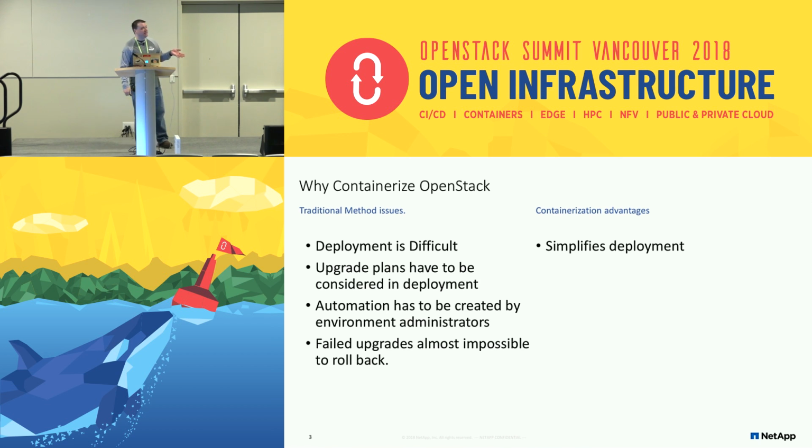By switching to containers, it simplifies deployment. There are already images for Kolla, for example. They're RDO images, but they've already been created with all the drivers, all the libraries, all the binaries in place for what's going to work. And because they're containers, while your configuration might not be right the first time, the containers are guaranteed to work.